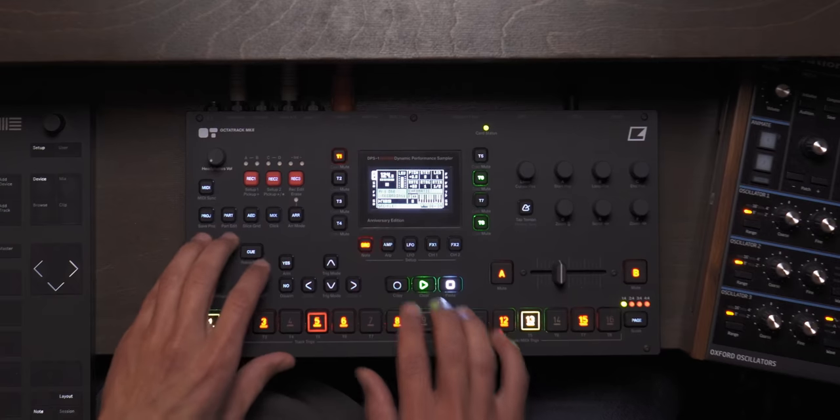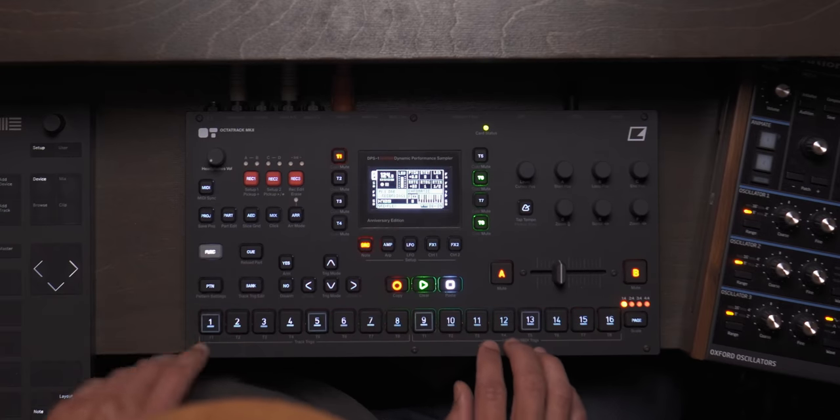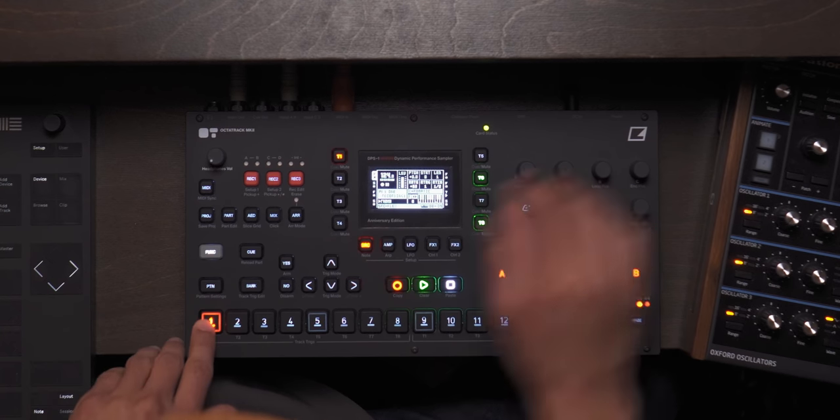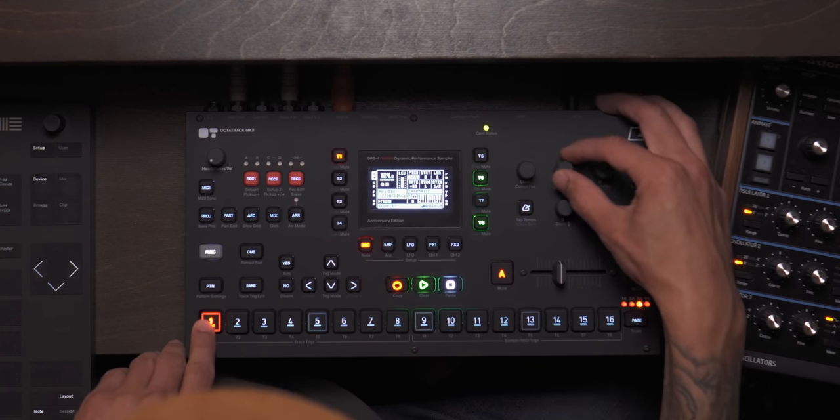Yeah, that works. So I'm going to make this two bars. We'll put a pitch here. And then here, I'm just going to go down two semitones, because that's all I was doing. I'm not even going to bother playing this in because it's just easier to do this.